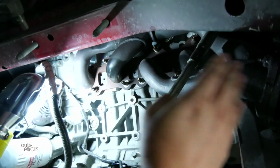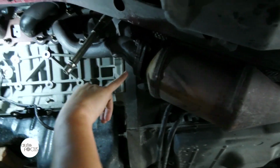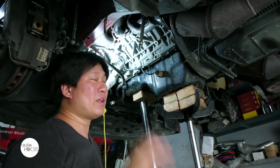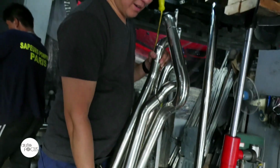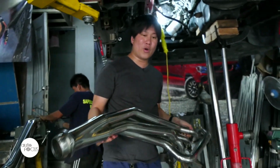This is the stock header, there's a flange here, and this is the catalytic converter. The shorty header just replaces this section here. It still retains a stock cat because in America they need this for their emissions purposes. But the real power maker is if you get a long tube header like this. So this is the long tube header. As you can see, it's a 4-1 design.